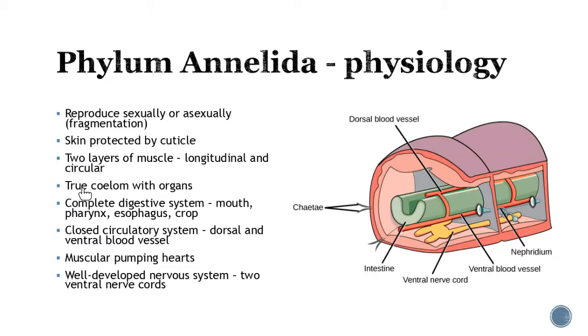With this group, we're starting to see a true coelom form with organs, so we're getting more and more complex. This is one of the primitive critters that you'll sometimes dissect in majors biology. We see a complete digestive system with a true mouth, pharynx, esophagus, and crop. We also see a closed circulatory system, with a dorsal and ventral blood vessel. You can see the blood vessels supporting our intestine right there. They're going to have multiple hearts, and we're now getting that more well-developed nervous system. So you're getting more complex, and that's one thing you recognize as we're going through these different lectures.